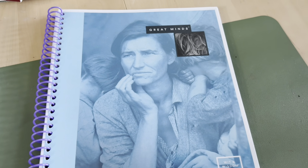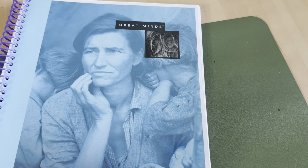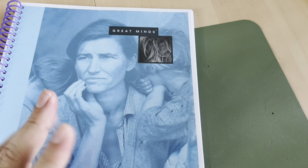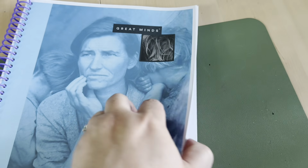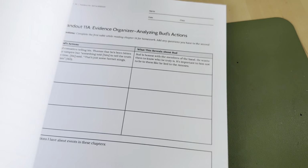So for literature, we're using Great Minds, and we're doing level 6. And there's certain books that we read. I think the Buddy one, not Buddy, I forgot what that one's called. That's the first one that we're going to be reading. And so this is our literature and writing as well. We do a lot of writing and literature with our stuff.